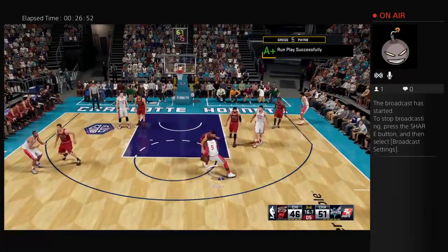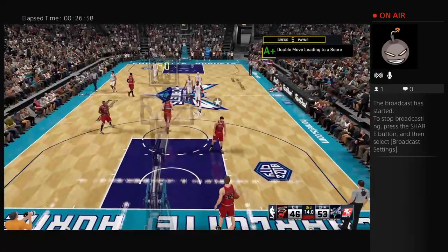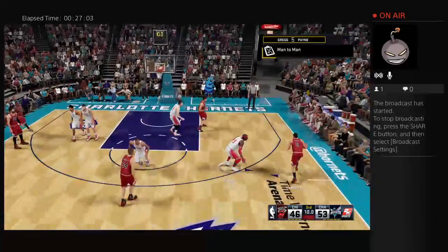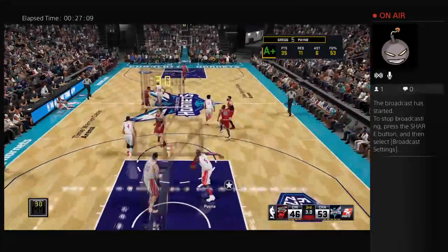And the layup is good. Payne's got 10 points in the quarter. He's finding all kinds of ways to get it done. What a quarter he's having. Vasquez kicks to Gasol. And too long on the shot.